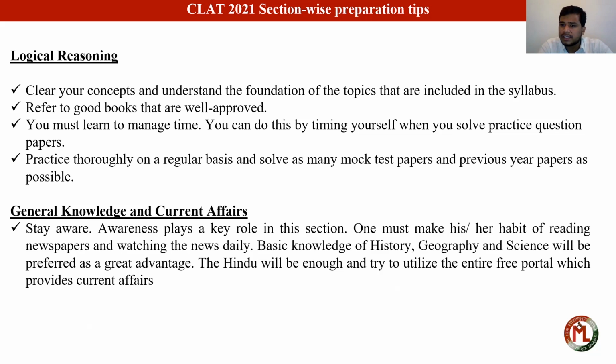16 seconds, 20 seconds. Each question won't take more than that. And then try to solve previous year question papers, and please analyze them. Let's suppose there are 40 questions. How much time did you take to solve the previous year question paper of logical reasoning? If you are able to solve 40 questions in 30 minutes, then you are quite good. And more importantly, solve questions in minimum time as well as with efficiency.